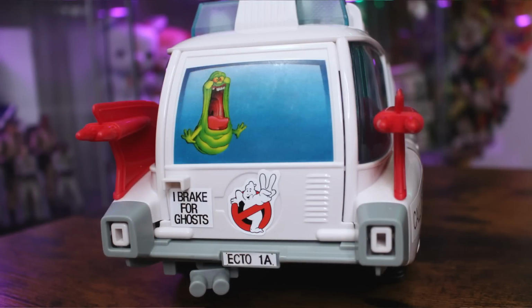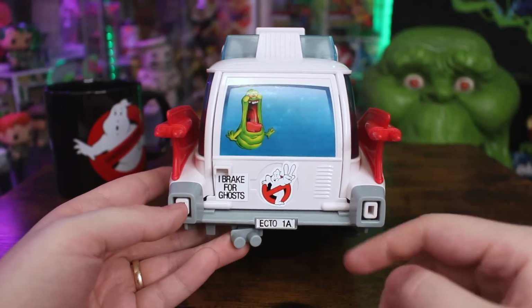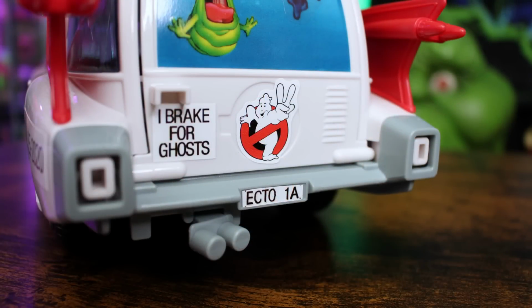You can see the back window here. The actual sticker doesn't really line up 100%. Also, the license plate on the back end of the ECTO-1 is a little crude because I actually had to cut the sticker just a little bit.